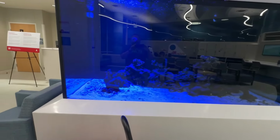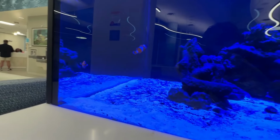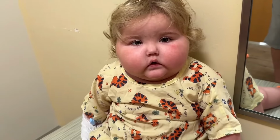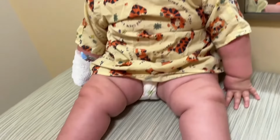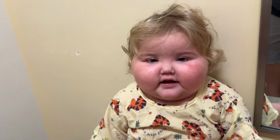And this is a huge fish tank, and we could only see one itty bitty fish, so it was entertaining for us. But now March is ready for her MRI. She's got to get dressed. Again, just taking so much care of our little girl.